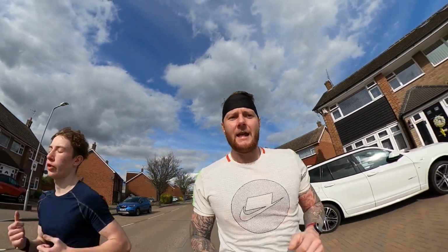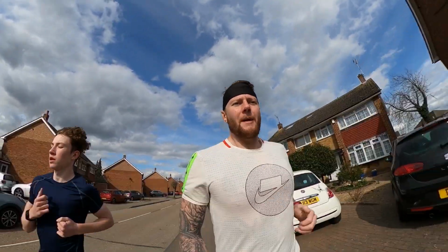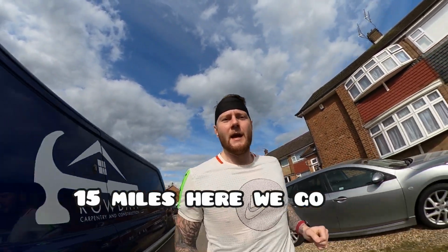First thing that I'm noticing is these are actually quite a bit firmer than I thought they would be. Not necessarily in a bad way. As you know from the Adios Pro, I do like a racing shoe to be quite firm, but it doesn't feel quite as spring loaded as the Adios Pro or the Next Percent 2. But I've obviously got 15 miles today to test that.